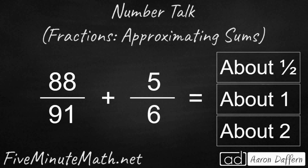Today, for our number talk, we are approximating sums. We've got two fractions here. We want to estimate whether they are closer to 1/2, 1, or 2. So let's look. We've got 88 over 91.